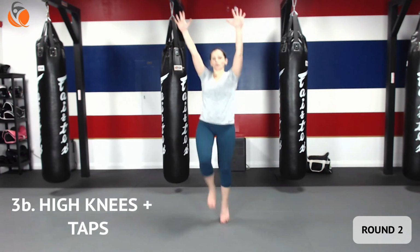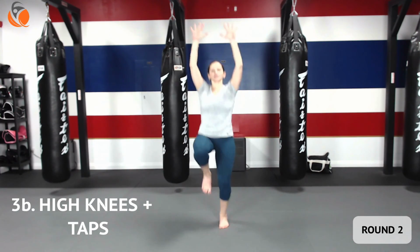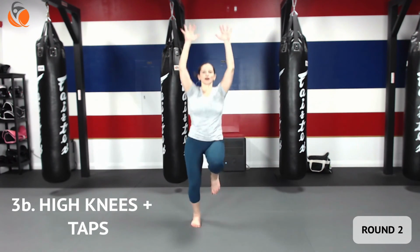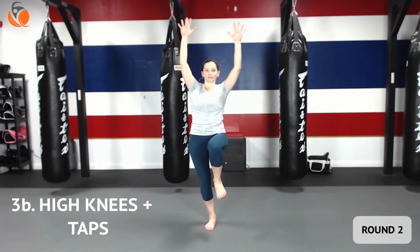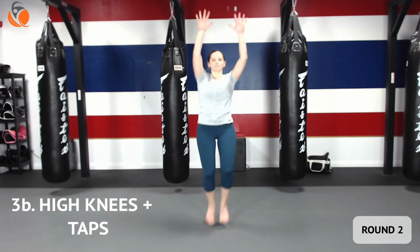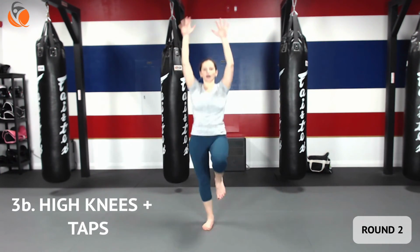Here we go. 1, 2, 3, 4, 5. 1, 1, 2, 3, 4, 5. Get your balance. 2, 1, 2, 3, 4, 5. 3, push down through this heel to get your balance on this leg. 1, 2, 3, 4, 5. 4, 1, 2, 3, 4, 5.